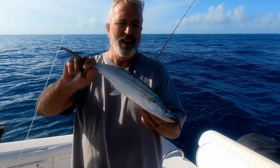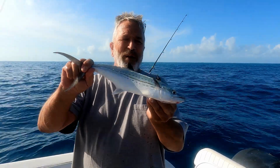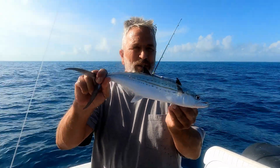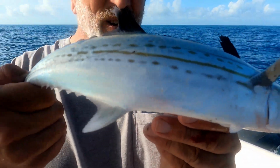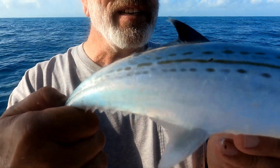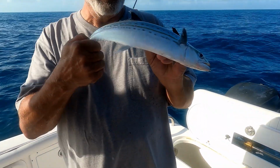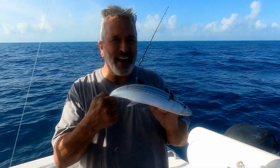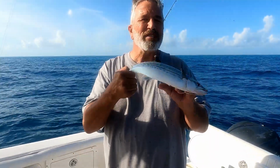All right, people, lots of people think this is a Spanish mackerel, but it is not. It is a Cero mackerel. You see that gold lateral line on him? You see that gold lateral line? That makes him a Cero mackerel. Very good sushi. He's going on ice right now, and I'm gonna eat him at the cleaning station. Little soy sauce and wasabi.